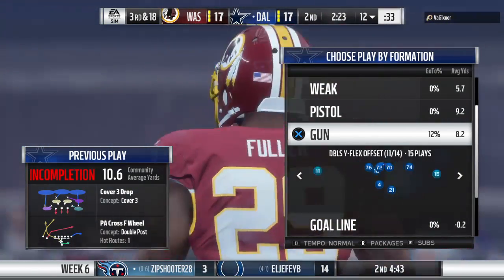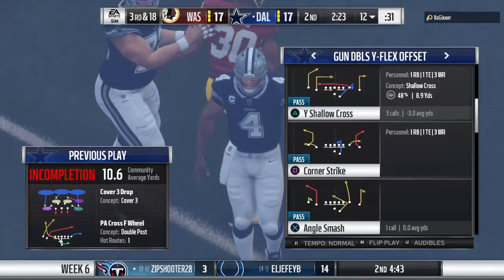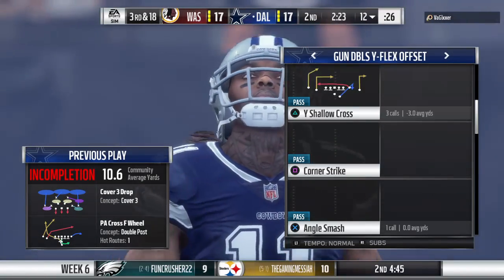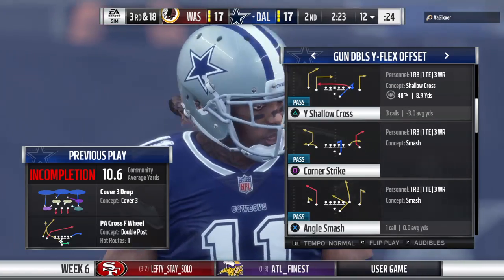The positioning here is key. As a defensive back, you're taught 99% of the time, make a play on the football. But in this case, making a play on the man made all the difference. That's what forced the incompletion.